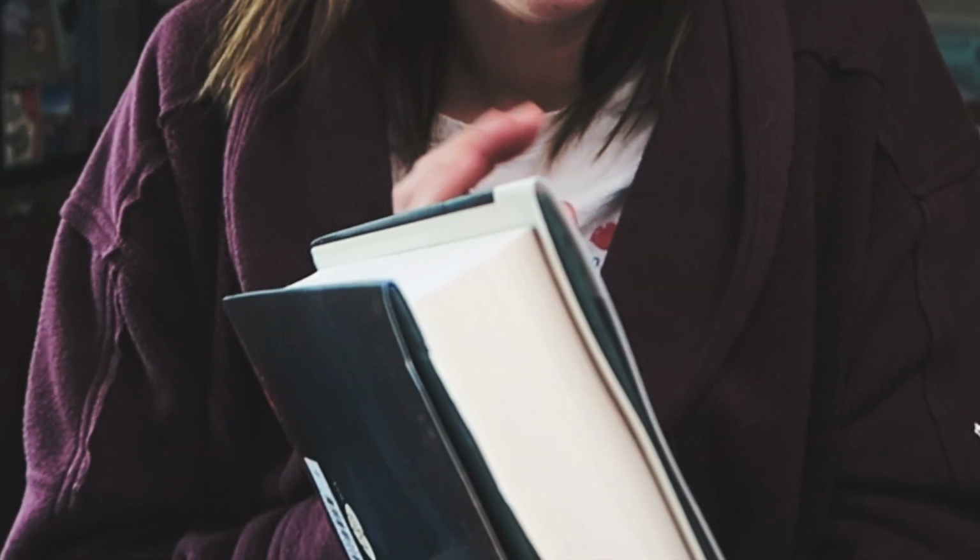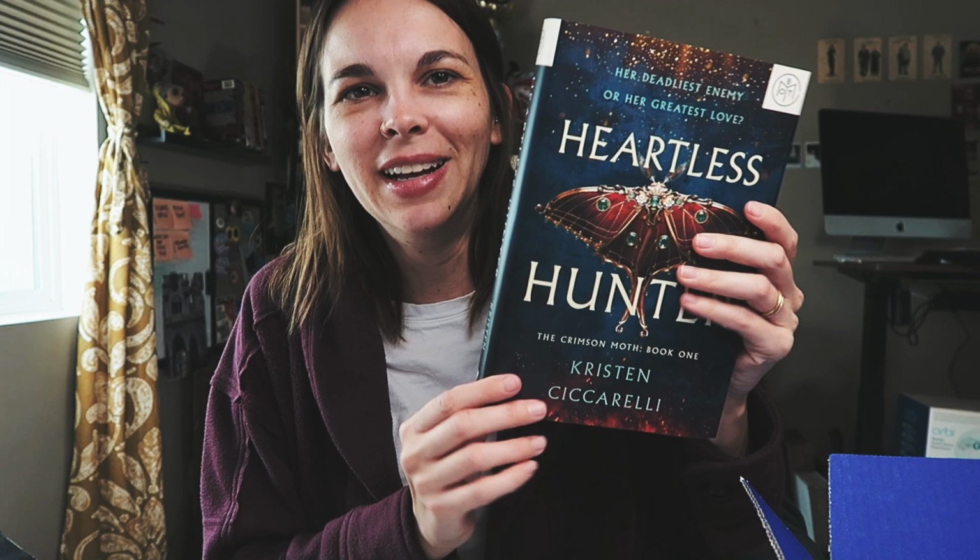Enemies to lovers doesn't get more high stakes than a witch and a witch hunter falling in love. Sign me up. So here we go. I don't know when I'm gonna get to this. It just sounded like a good time, so I picked it up.